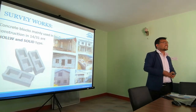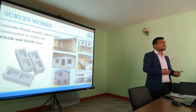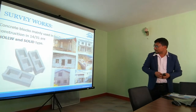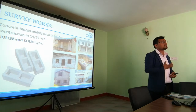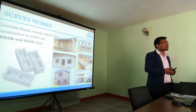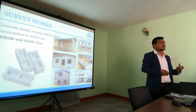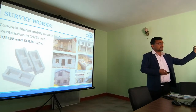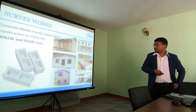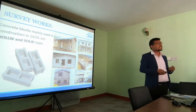It is either the technical people, NRA engineers, were in a dilemma to approve or disapprove those files. So we selected representative samples of the buildings where concrete blocks were used in both 32 districts, and managed to get blocks from the districts to the central testing lab. And we assessed the quality of the blocks.